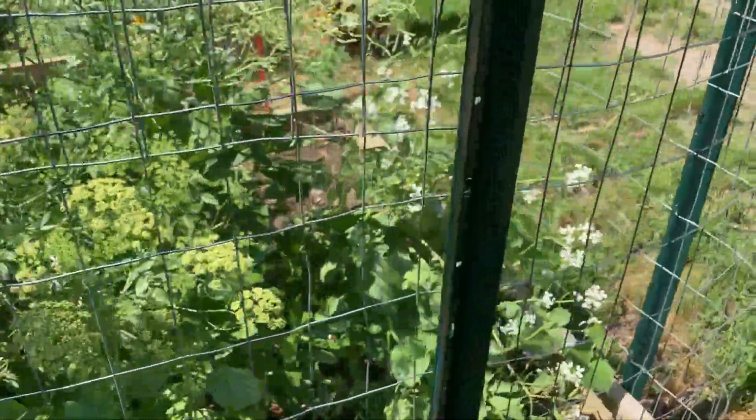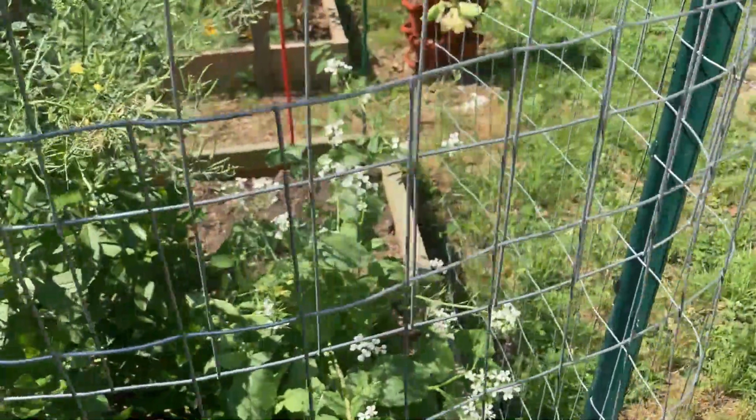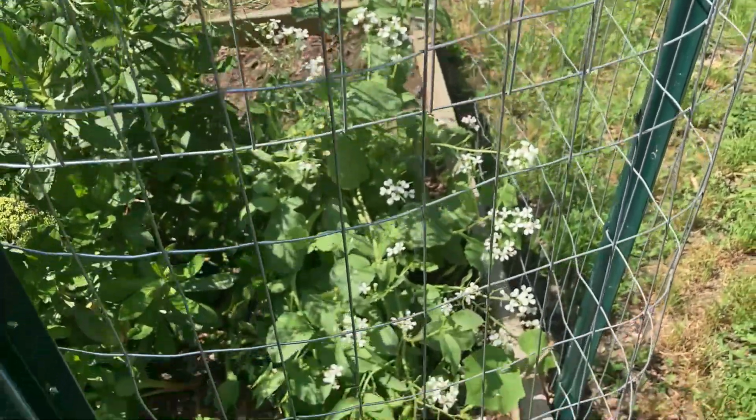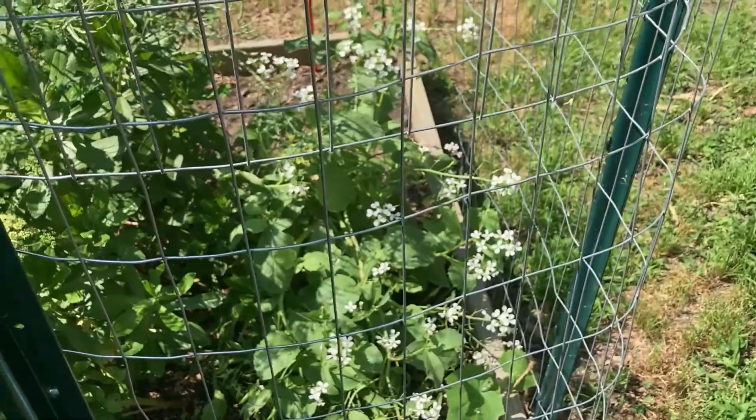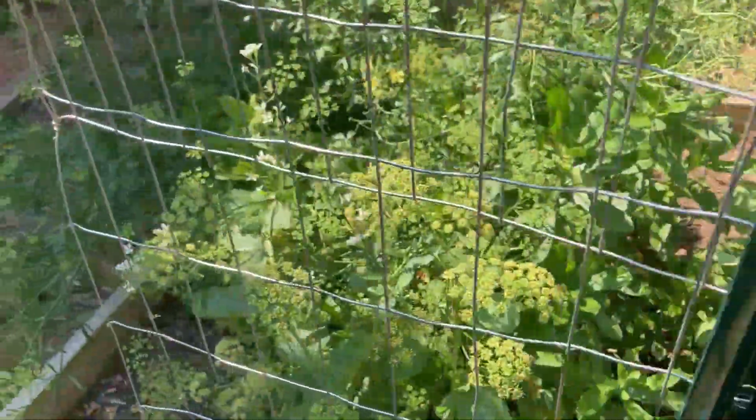There's also a lot of radish going to seed. That's what the white flowers are. I'm collecting those seeds because I love radishes. We love eating radishes any chance we can get.